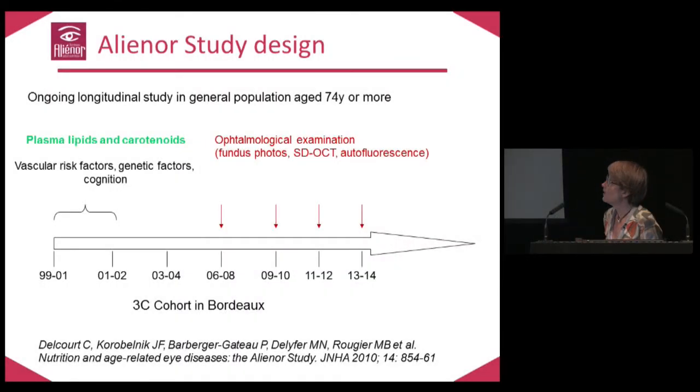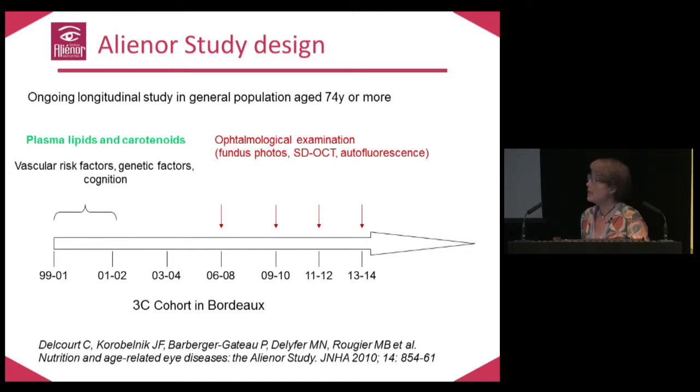On this graph, you can see the Alienor study design. There is here the start of the 3CT cohort and the follow-up every 2 years. And at the third follow-up, the beginning of the Alienor study with the ophthalmological eye examination. At baseline, blood samples were taken for genetic factors, but also for plasma lipids and carotenoids measurement. And there also was an evaluation of the vascular risk factors and an evaluation of the cognitive status of the cohort. This evaluation was performed at each follow-up.